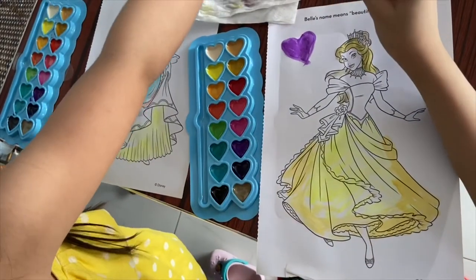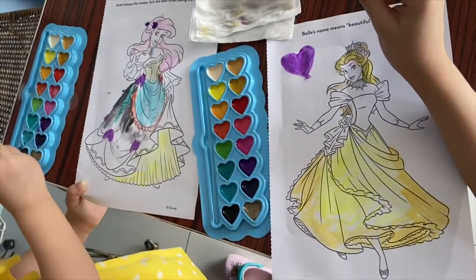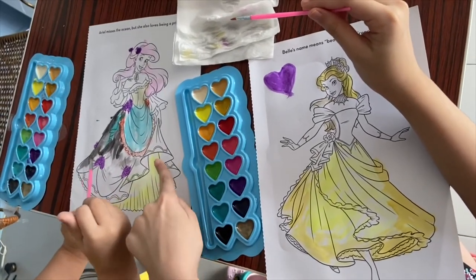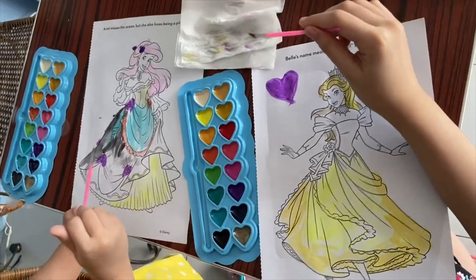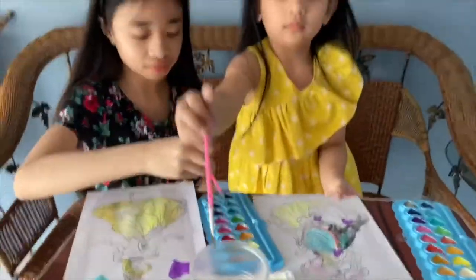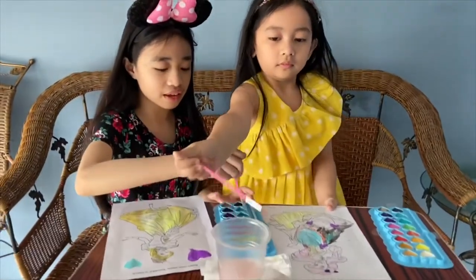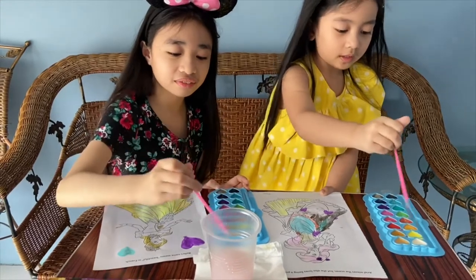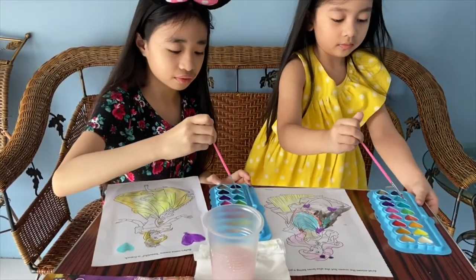What? The black that Ariel has a dress? Yep. Look at it. This is not good. That's okay. Yeah. That's Andy's version of Ariel's dress. Right, Andy? Yeah. Wait, I forgot. You can put any color you want.